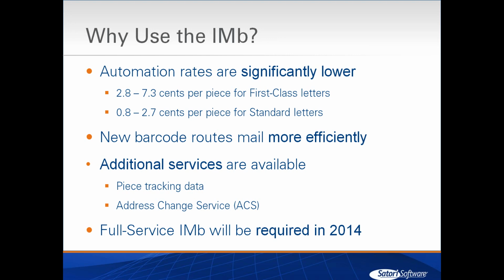Based on the rates that are posted today that are going to be effective here on Sunday, the discount that you can get for automation pieces rather than just going to a machinable rate can be anywhere from 2 cents to almost 7 cents or more, depending on the piece that you're sorting and how many pieces you're sorting. So, for example, if you're just doing a mixed ADC sort, then it's going to be about 2 cents a piece for first-class letter. And if you're actually able to sort everything to a 5-digit container, which means you're going to have 150 pieces or more going to that 5-digit area, then you can save up to 7 cents a piece for first-class mail, or almost 3 cents for standard mail letters, which doesn't really sound like a lot until you start talking about your volumes.